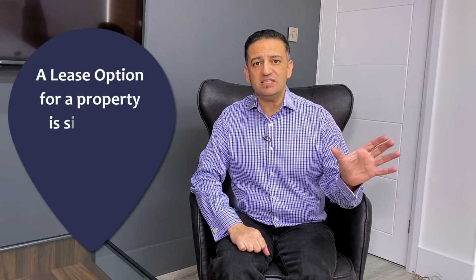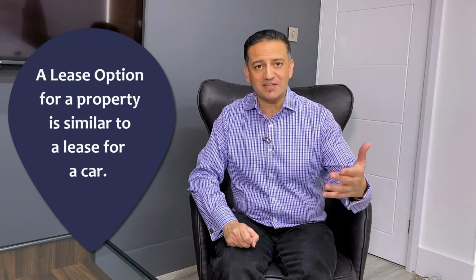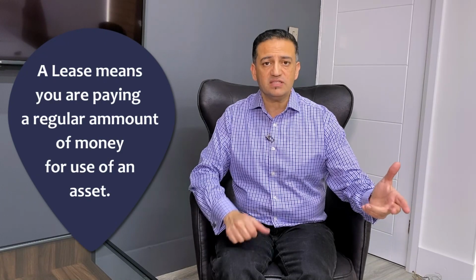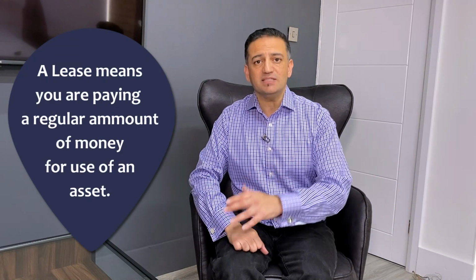Let's get straight into what is a lease option first of all. So a lease option is made of 2 components, a lease and an option contract. Sometimes they're called purchase lease options, and essentially the lease is like a contract, no different from, say, leasing a car, leasing a house, any other type of premises. It's a lease where you're paying a certain amount, usually on a monthly basis, to have access to a particular asset, in this case a property.